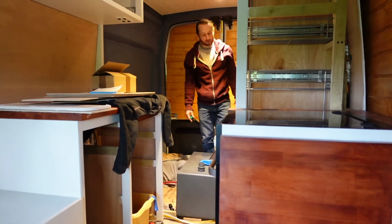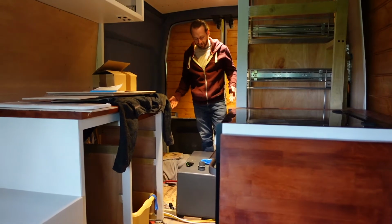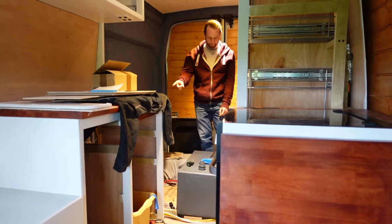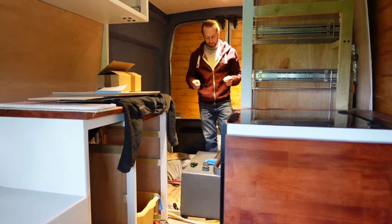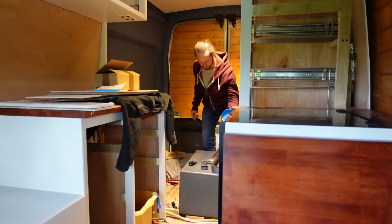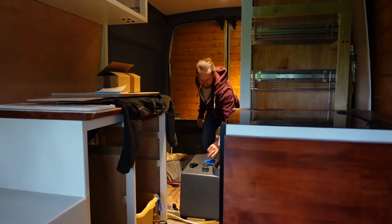But we've also got some other gizmos. We've got this neat system that tells us how full our tanks are. We've got a sensor to go on the wastewater tank, which means we have to disconnect that thing again. But then we've also got a cleverer sensor that goes into this tank that tells us how full this thing is, so we don't actually have to crawl under the bed and have a look in here. Also, this thing's going to be ratchet strapped down, so we won't be able to do that.